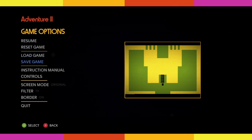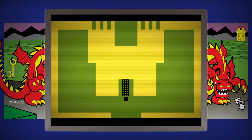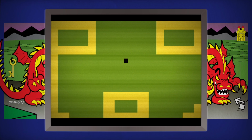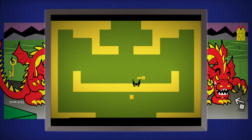So what I love about this is we got the instruction manual. You can always go into that and change some settings if you need to. I am kind of playing, like I said, with this Atari VCS controller, so sometimes I don't know exactly what button does what. But yeah, this looks just like Adventure, probably just a lot newer mazes, probably some updates. It already looks very familiar. There's the bat, and he's got my key. So yeah, if you were a fan of Adventure, then certainly you would be a fan of this also.